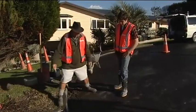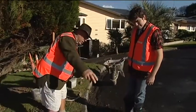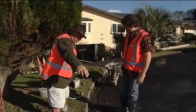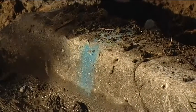How are we going to do that? We'll be saw cutting. We've already measured it out. Saw cutting 3 metre distance here, and we're going to be breaking all the curb and channel out, all this concrete. The bar finds out what sort of a man you are.